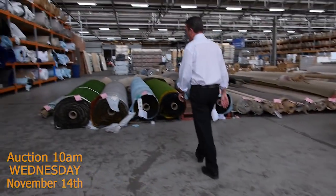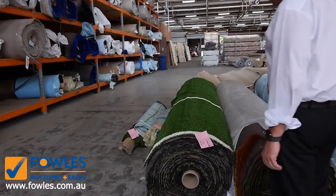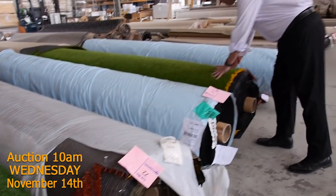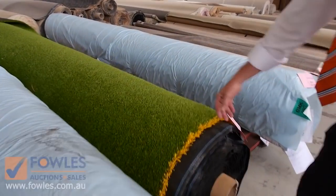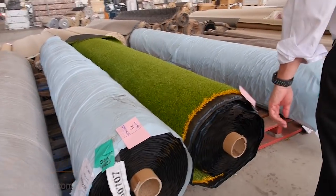Over this way, we've got plenty of grass to go through. We do sell the grass by the square metre. That'll be starting from as low as $5 a square metre. I've got that one there. It's got the tennis court lines in it. And we've got the nice thick landscape type grass also. The landscape grass generally sells around about that $15 to $18 a square metre. That's around about half the normal retail price.